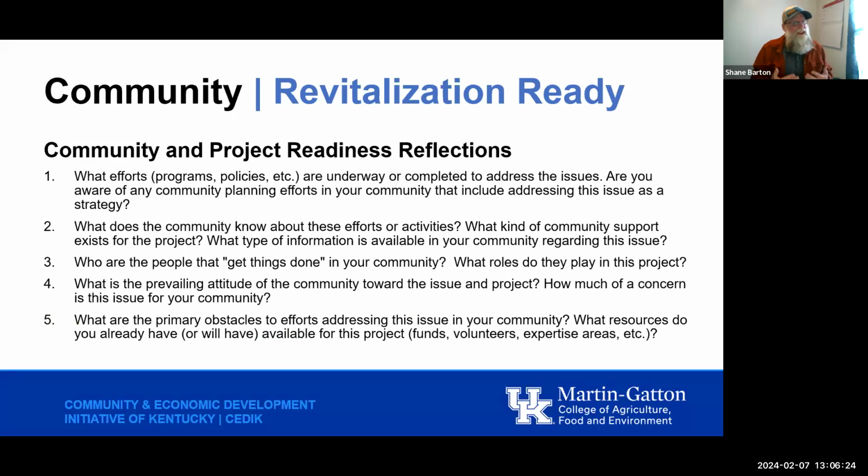So here, I always like to start with a couple of reflective questions that will help us jump into these readiness assessments. When I first meet with communities, these are some of the questions I like to talk through, have a conversation about, and see where we are. We may start by asking, what efforts, programs, policies, et cetera, are already underway or have been completed to address the issue that you have?